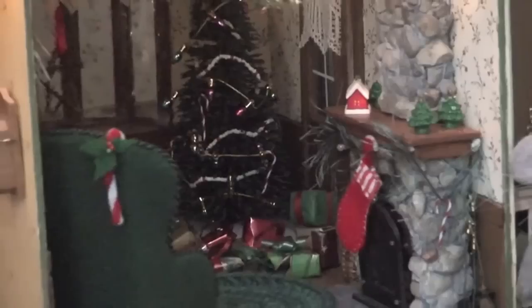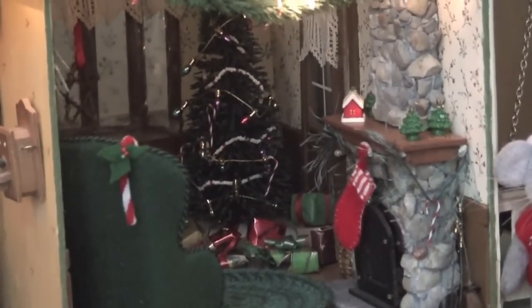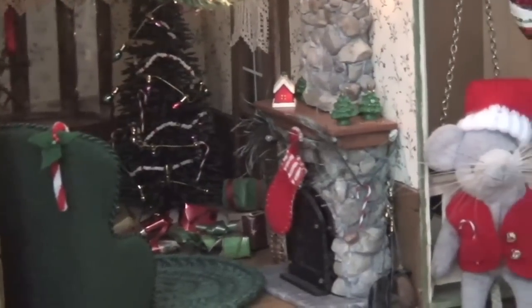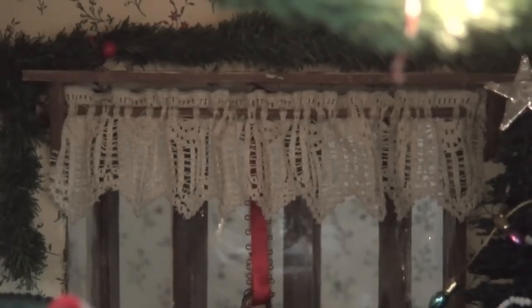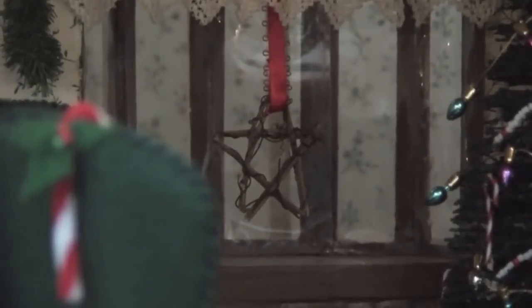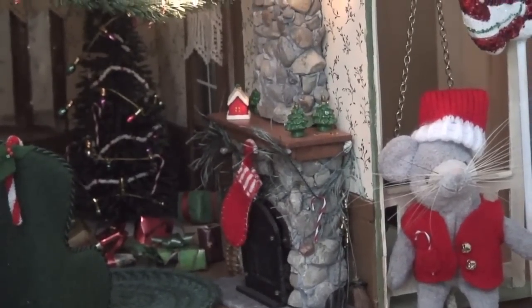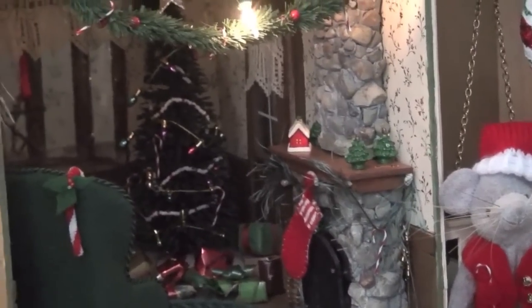And I had my back chairs made special, because I am a special mouse. And I have a nice little bay window I can sit in and read a book if I want. And there's a door on the side to go out onto my wraparound porch and a swing. Every mouse needs a swing.